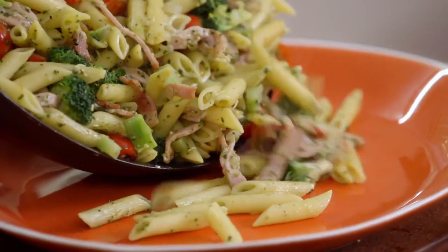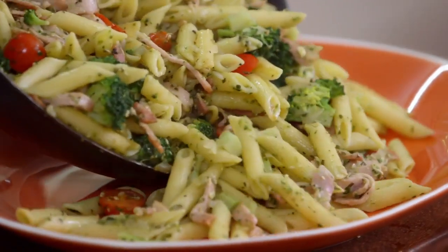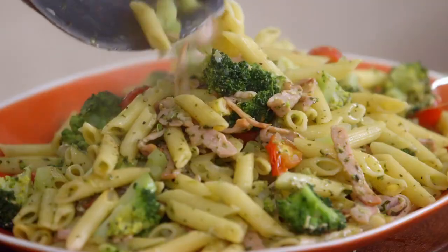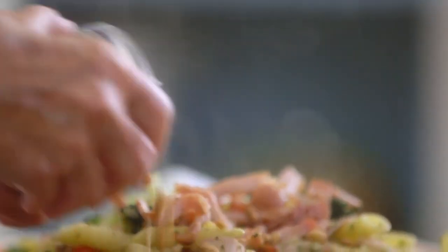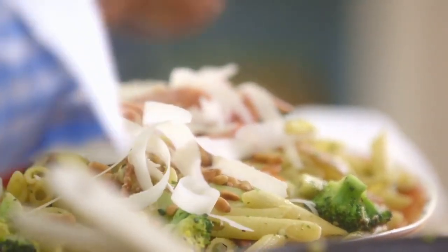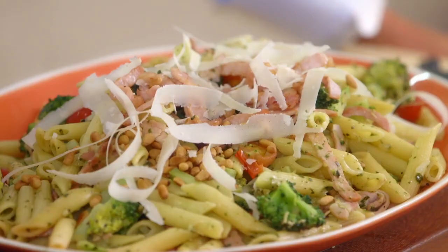Now you think this has got no sauce to go with it. It's all done in 2 pans in a very short time. A scattering of toasted pine nuts and parmesan shavings finish it off. So there you have it, my express bacon and pesto pasta. Perfect when you're in a hurry, and a lovely dish for the family supper.